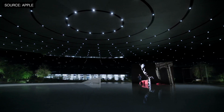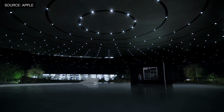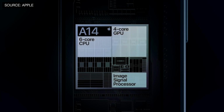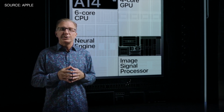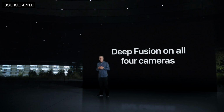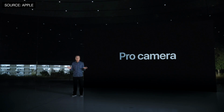To accomplish this, Deep Fusion uses all of the compute engines of the A14. Our camera sensor captures multiple images and processes them through the ISP. The CPU computes the alignment of the frames. The GPU pre-processes the images before running them through the neural engine. And then there's additional post-processing done in the GPU. With A14 Bionic, we are able to bring Deep Fusion to all 4 cameras of iPhone 12 Pro, including the front-facing TrueDepth camera. We combine state-of-the-art camera hardware with this amazing compute power to create a Pro camera system that is unlike any other device.